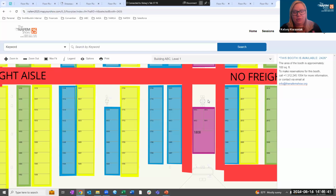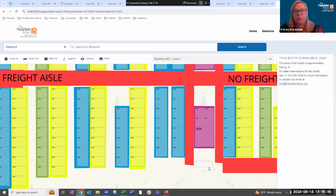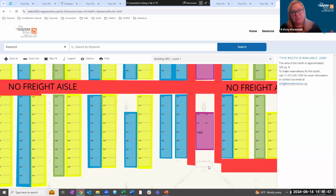But for instance, if your team has sent in separate contracts, meaning company A sent in one contract and company B sent in a separate contract, that means you are selecting space separately based on each individual company's NAFEM member priority points. So you may not be selecting at the same time. The only time you're selecting for multiple companies together is if you are co-exhibiting in the same space together. So just keep that in mind. If you have multiple emails from our team, that means you're selecting multiple spaces at different times.